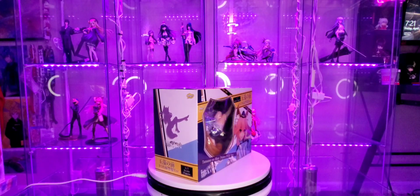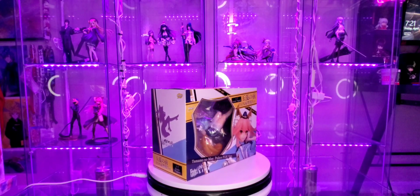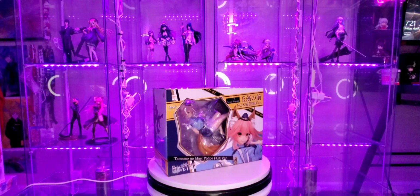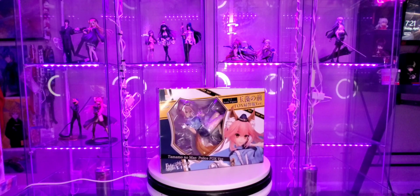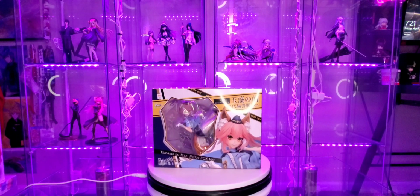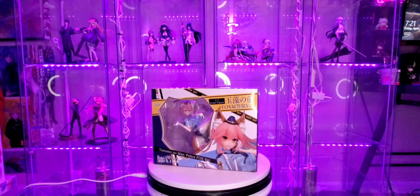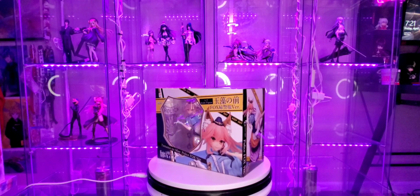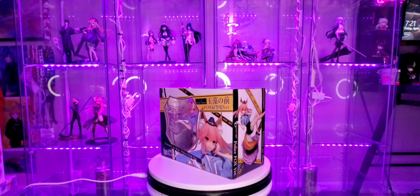Next we have Tamamo no Mai. This is her Police Fox version from the game Fate Extella Link. She's a 1/7 scale and produced by Fat Company. Now this is actually one of my first Fat Company figures. I'm not well familiar with them. However, they seem to have a credible reputation, and this figure definitely lives up to that.